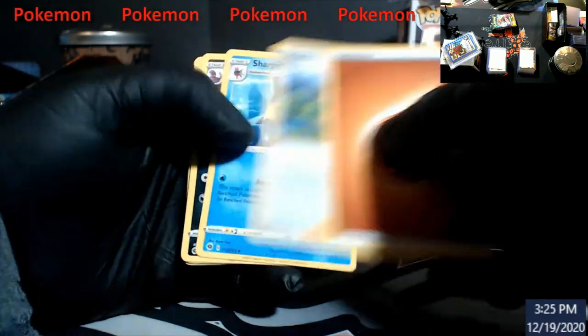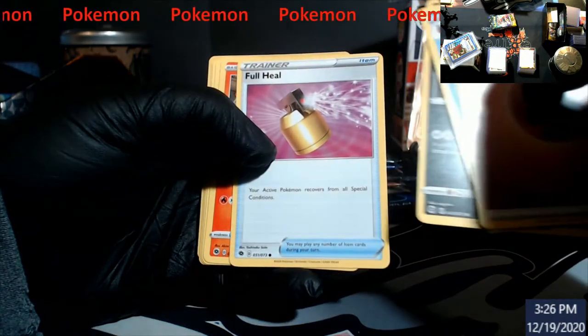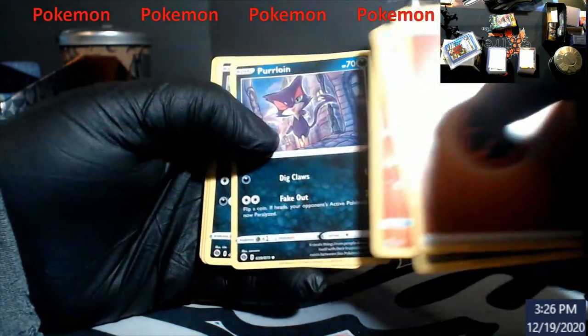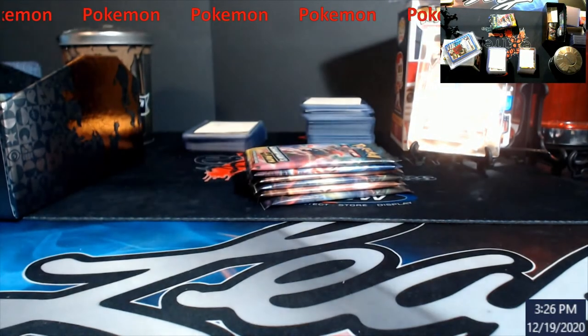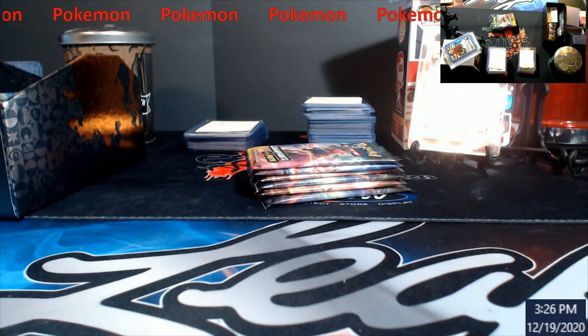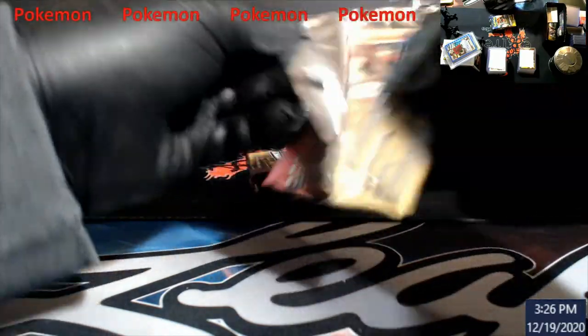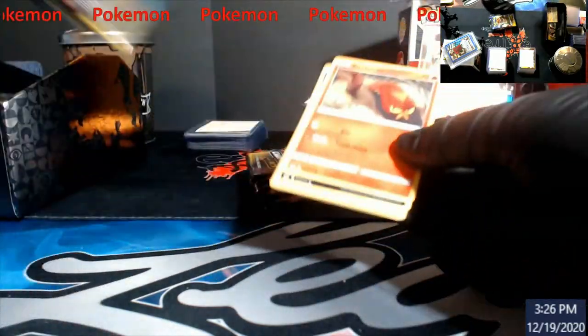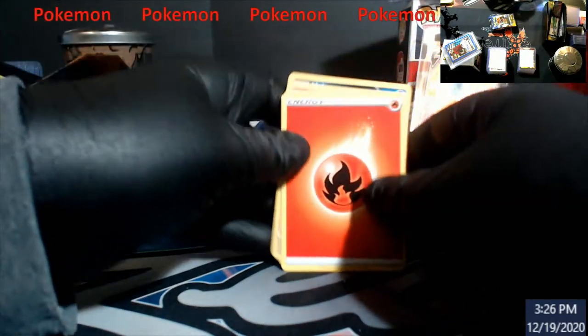Energy. Sharpedo. Scrafty again. I got plenty of Scrafties now. If I see any of the good stuff that we're praying for, we'll just put them towards the end. Alright, well, this one definitely isn't.